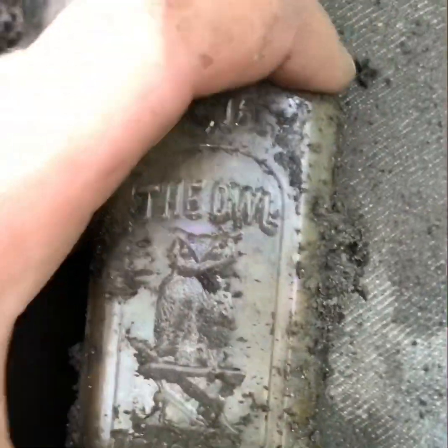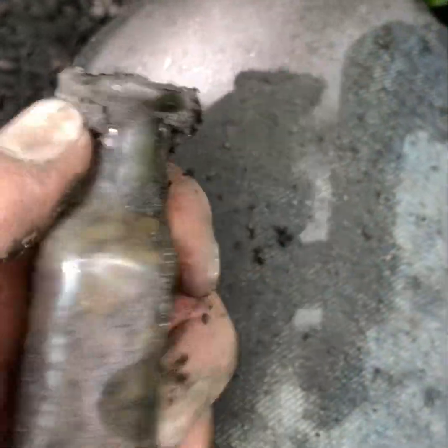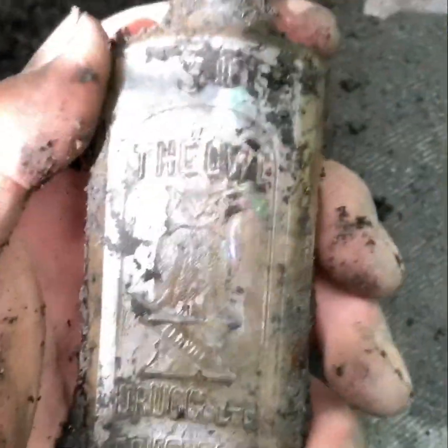Yes. The Owl Drug Company Ltd, Edmonton. This is a local Edmonton bottle. Medicine, really, really beautiful. These are early too, so I'm super happy about that. Awesome.